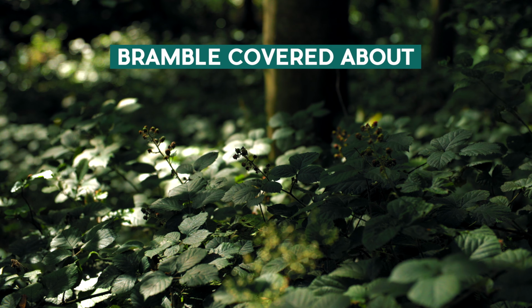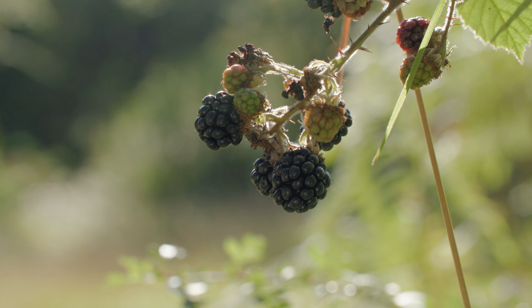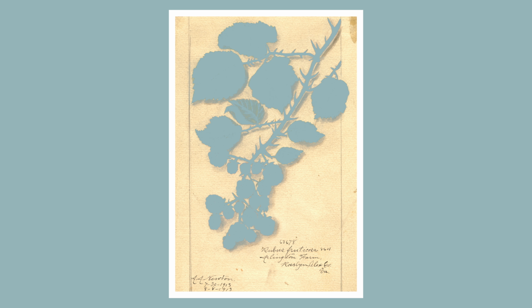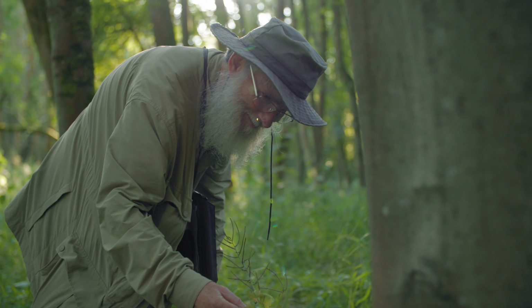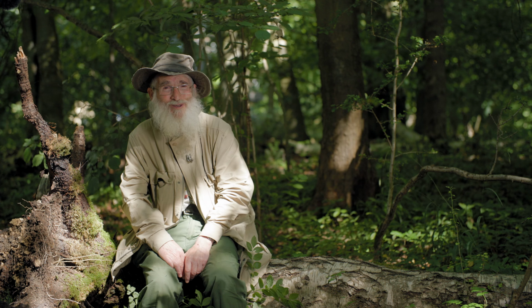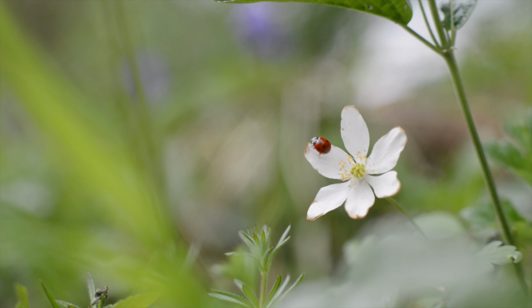Bramble covered about a third of Wytham Woods at that time. I had 3 years cutting squares of bramble and separating them into their leaves and stems and fruits in the summer, weighing them, trying to analyse the chemical composition. And actually at the time it didn't really seem to be terribly useful. I never thought I'd actually want to use the data again.